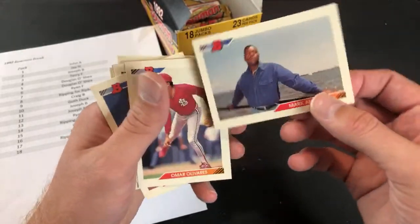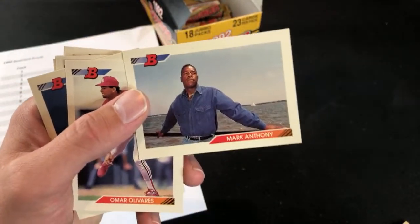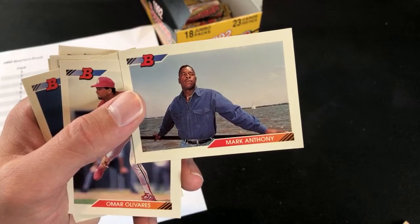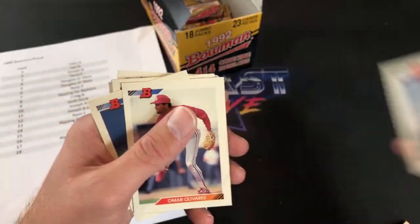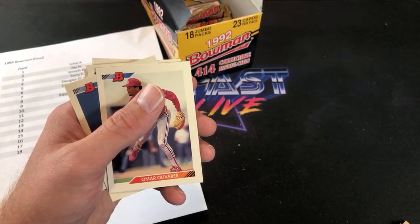Mark Anthony. Used to always be weirded out by that card because we actually had a childhood friend that was always hanging out. His name was Mark Anthony. Just little kid stuff like that. Joe's Card Corral says LOL. Joe's Card Corral knows what I'm talking about.